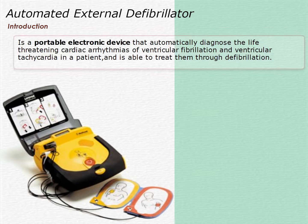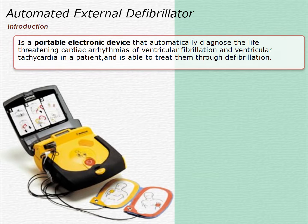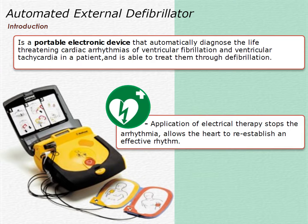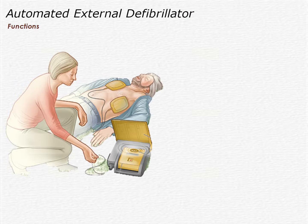It is a portable electronic device that automatically diagnoses the life-threatening cardiac arrhythmias of ventricular fibrillation and ventricular tachycardia in a patient and is able to treat them through defibrillation. Application of electrical therapy stops the arrhythmia and allows the heart to reestablish an effective rhythm. An automated external defibrillator can deliver an electrical shock to restart a collapsed heart.